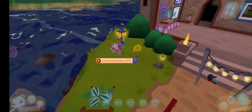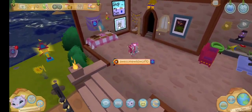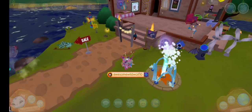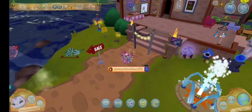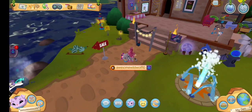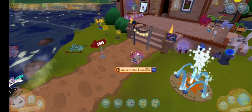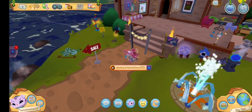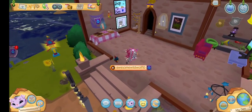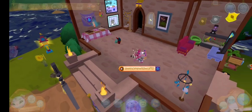So I'm going to rate everything. Okay. So I'm going to rate the cat first. So, I like the cat. I really like the cat. And the den is also really nice. And I also like the pets, so.